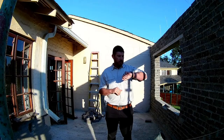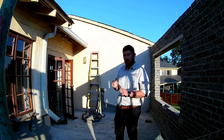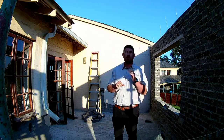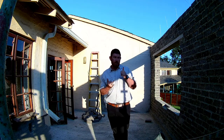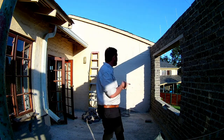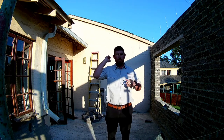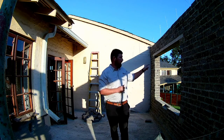Morning everyone, it's 8:27, 4th of March, on site at the first floor extension project, where we will be building the gable walls today. 11 o'clock today, meeting with the roofing specialist to measure this roof. Now that we've got the external walls on, we can get this roof on. And at 12:30, meeting up with the glazing company.